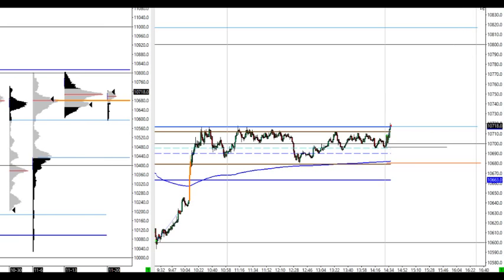Scale out first part of the position here, key level to hold above 18s for a move up to 800s eventually, and yesterday's high up to 760s or so.